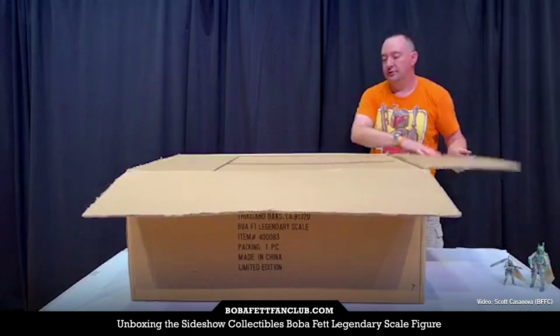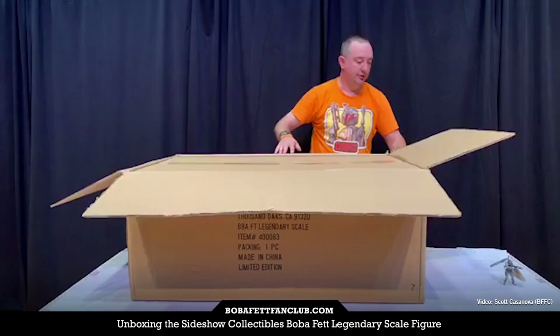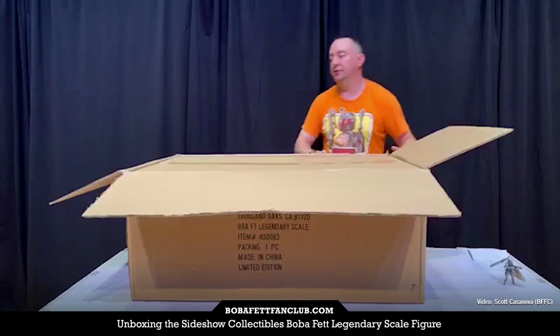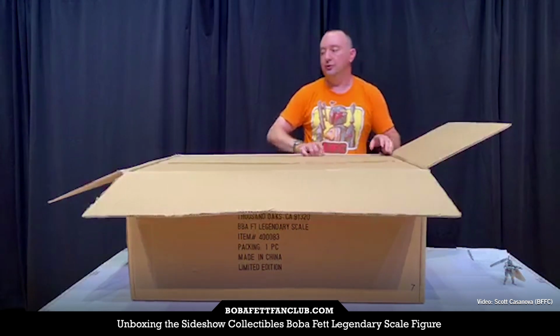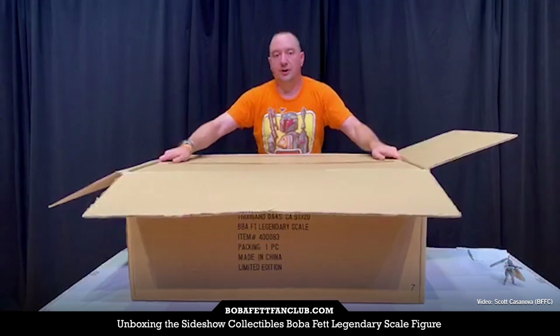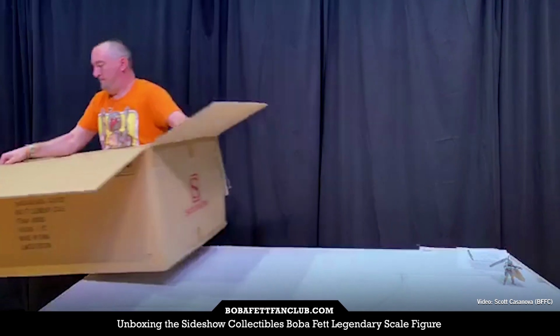Always save your boxes. I know you don't think you're ever gonna get rid of something, but someday you're gonna get rid of something and you're gonna wish you had the box to ship it and to store it. So we've got the classic box within a box. So I'm gonna set this down on the floor here.